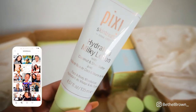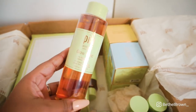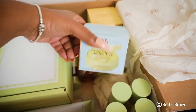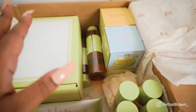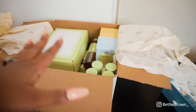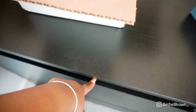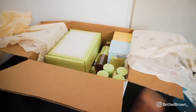So I've got some hydrating milky lotion, glow tonic, which is my absolute fave. We've got some eye patches. Literally, they were so kind, they sent so much stuff. So I need to go through all of this stuff, split what I am going to keep, the stuff that's going to be for giveaways. I've got some stuff in this drawer that I'm going to be giving away as well. So I basically am going to put you guys on a time lapse and organize all of this stuff.